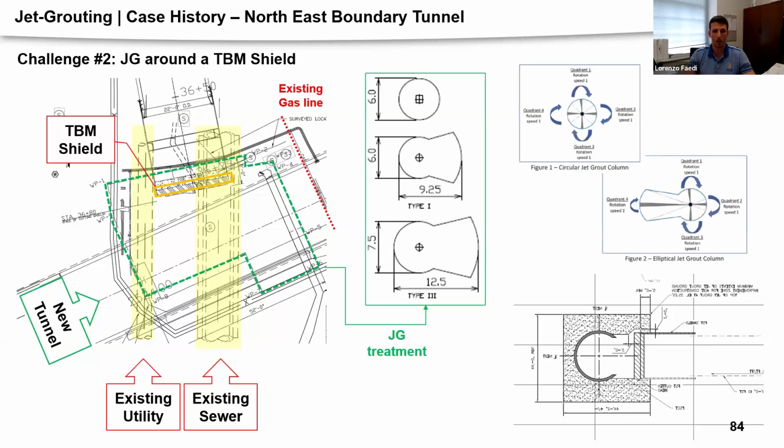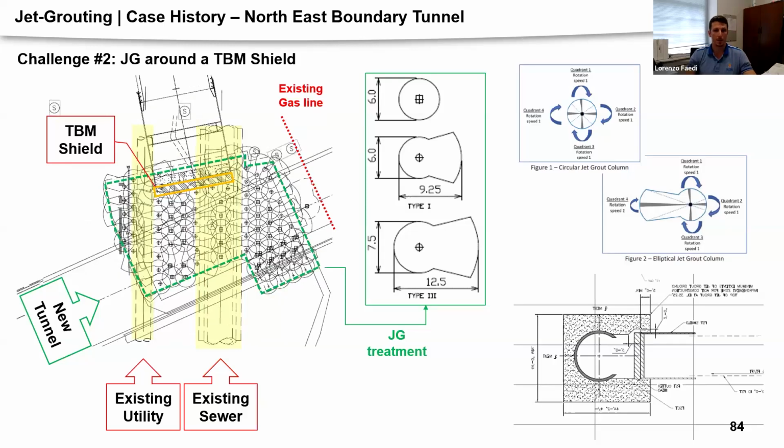So we chose to use this semi-elliptic shape for the columns. Slowing down the rotation in one sector of the column allowed us to increase the diameter on that sector. So by combining different shapes of the elements, we were able to treat all the volume with minimal impact on the existing utilities. In some cases, we had to go through the utility to install some columns. But in most cases, we were able to treat the volumes just with the elliptic shape.